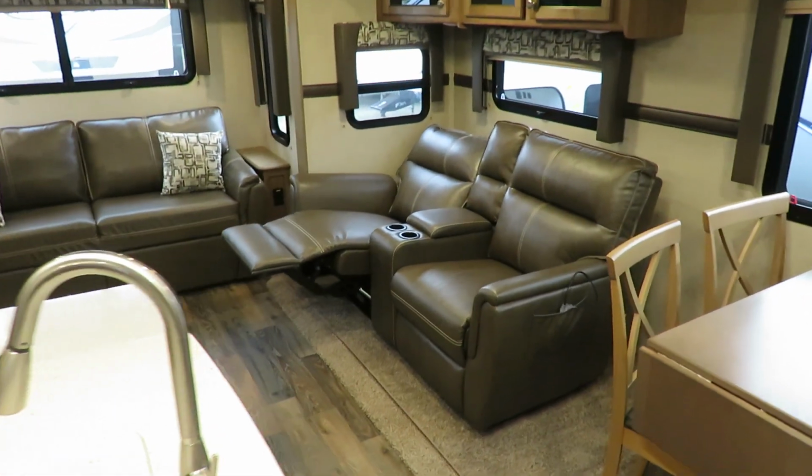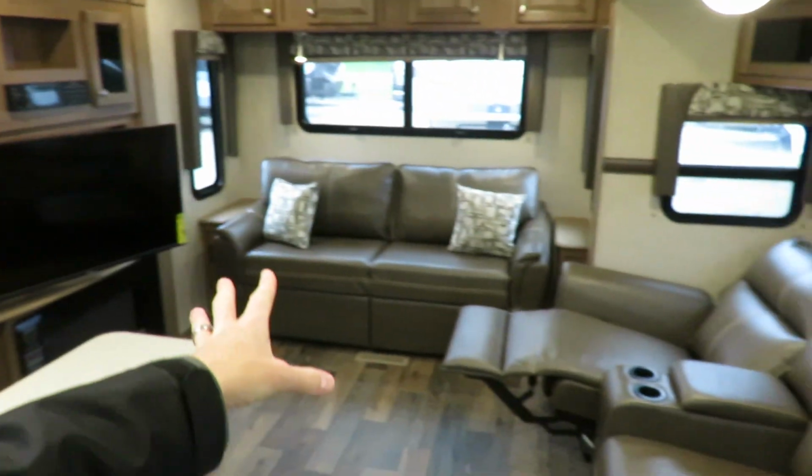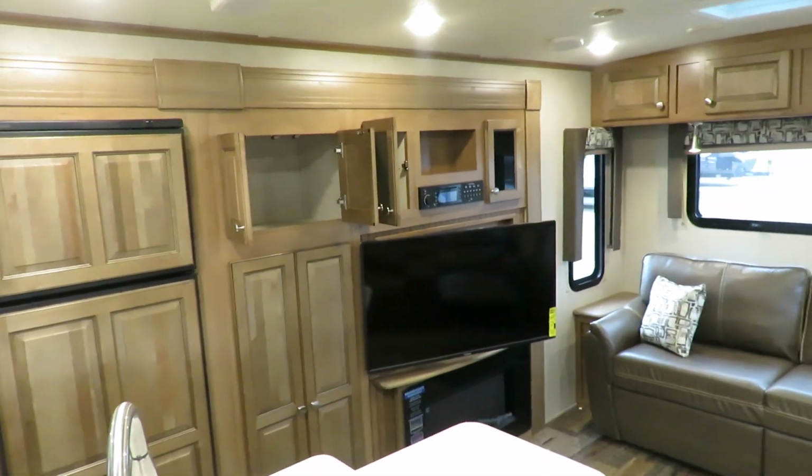Over here, we've put a theater seat in this because it's directly across from your hide-a-bed. This is called the Winston decor, by the way. Maple wood tones, plank print floor. All of this visible stuff can change even with the same equipment.